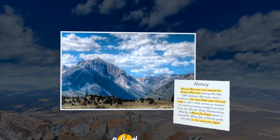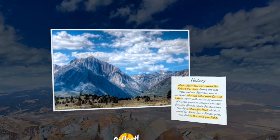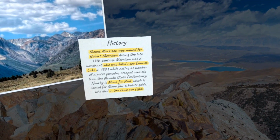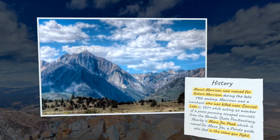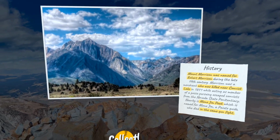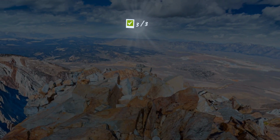Mount Morrison was named for Robert Morrison during the late 19th century. Morrison was a merchant who was killed near Convict Lake in 1871 while acting as a member of a posse pursuing escaped convicts from the Nevada State Penitentiary. Nearby is Mono Jim Peak, which is named for Mono Jim. Great job!